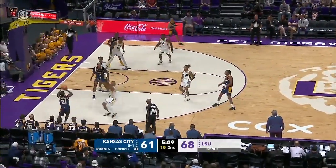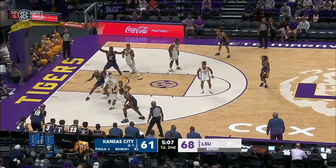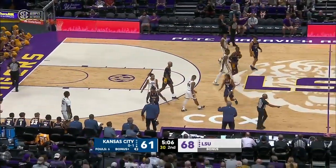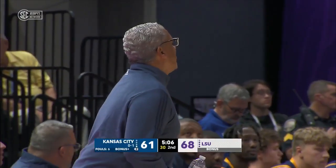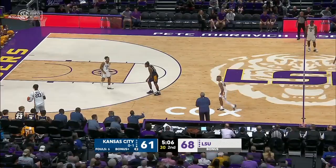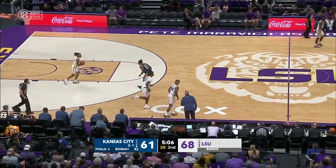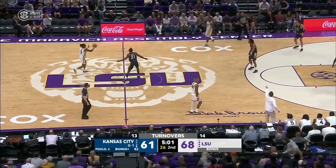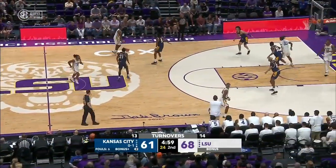Allen swings it left side. And the ball is just lost out of the hands of Raquandis Mitchell. He just ran off without it. LSU will take it. 5 minutes to play.